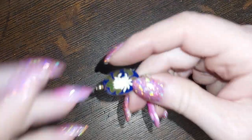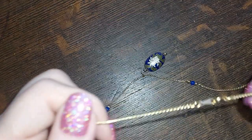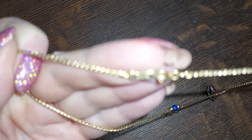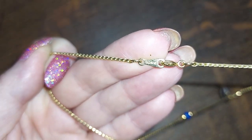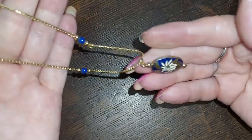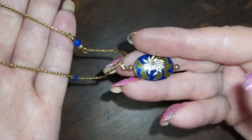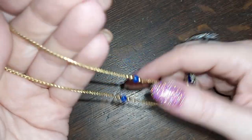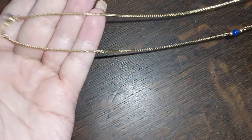This one is Avon. I can tell it's Avon without even looking. Yep, see, it says Avon right there. That I've seen before a bunch of times. Really pretty little cloisonne piece in blue with a little white chrysanthemum and little blue beads. We're going to do that for seven.